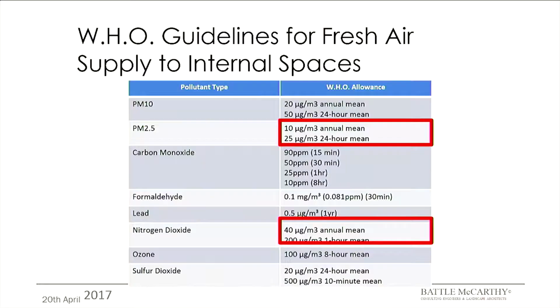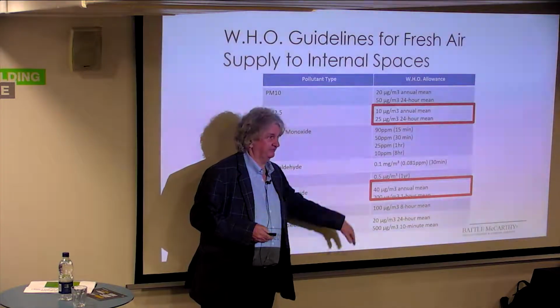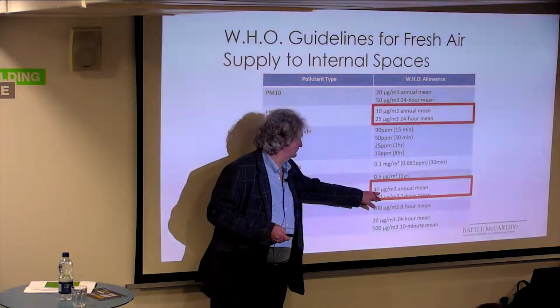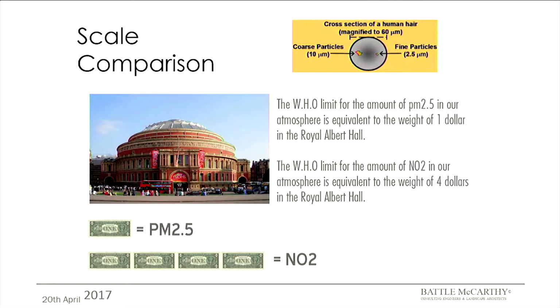I'm not going to go through the whole issue of air pollution, but there are limits that have been set that we must reduce our air pollution to. That doesn't mean everything's fine if you don't exceed these limits, like 40 micrograms per meter cube. It doesn't mean that you're okay. It means that your chances of dying prematurely due to cancer are reduced by 50%. There are still other problems.